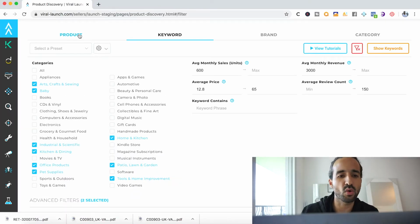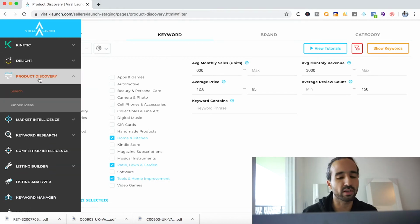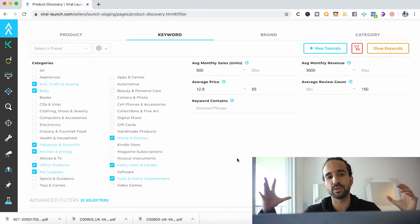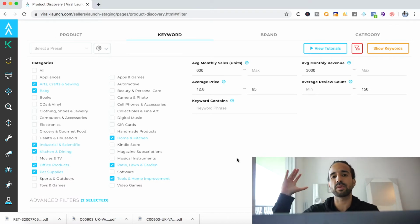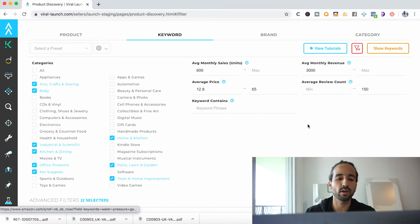Alright guys, so we're here on ViralLaunch.com, okay? If you don't know what ViralLaunch.com is, it's essentially a product research software. Within this tool, there's a little tool called Product Discovery. Think of Product Discovery as a huge filter for Amazon. It's gonna spit out all the products that fit our filter criteria right here. So to make this quick, we're gonna go ahead and click on keyword.